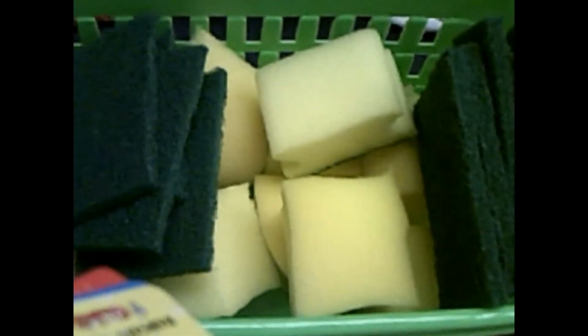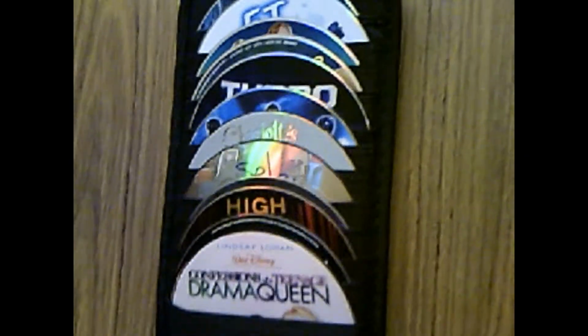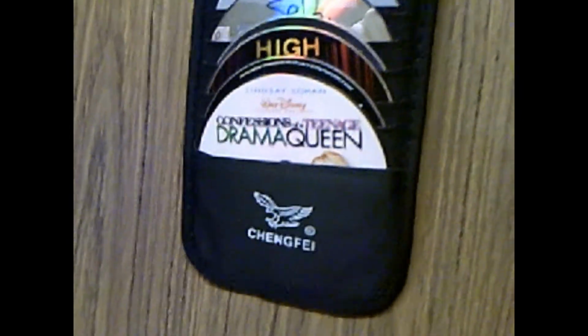And that's what you're about to see right here. So like I said, it's all cut in half, cut into pieces, and they're also easy to use. So next, what you're about to see is I have these disc holders. They're meant for your car, but I kind of use them with command hooks on my closet doors just to display my DVDs and CDs just a bit easier and have better access to them.